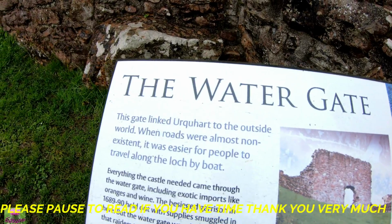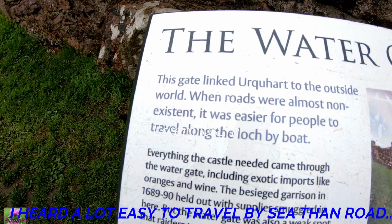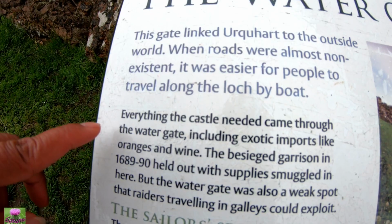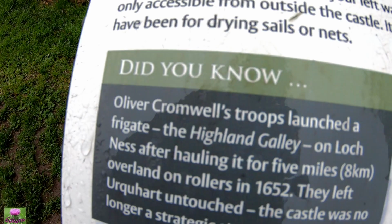Gate. This gate linked Urquhart to the outside world. The road was almost non-existent at the time. There are no cars, isn't it? Oh no. Well, they would get a horse and carriage, I'm sure. It was easier for people to travel along the loch by boat. Everything the castle needed came through the water gate. Maybe they had their deliveries and stuff like that to deliver the supplies.